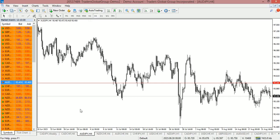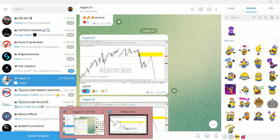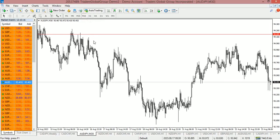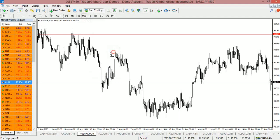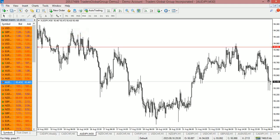Let's see which time frame it is. Oh, 30 minutes. Okay, let's go for 30 minutes. You see, this one was very tricky. This one was tricky as well. So this one, if I could just draw here, just above the head, this one was annoying. Just above the head at this point. You see, it went above by a few pips there.